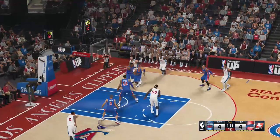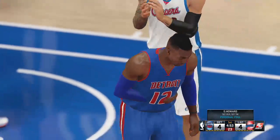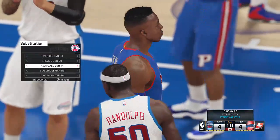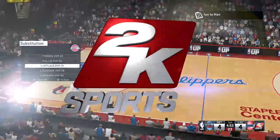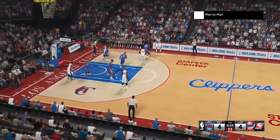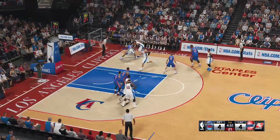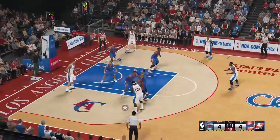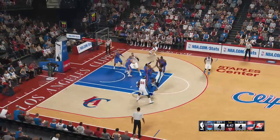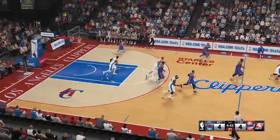DeRozan dishes to Chandler. Offensive rebound. Randolph. And there's the call on Howard. Full 24-second shot clock. Outside Randolph. It's DeRozan top of the key. The shot misses. And Detroit the other way now.